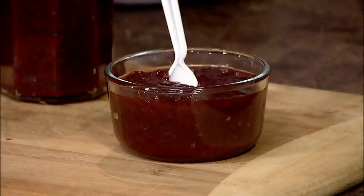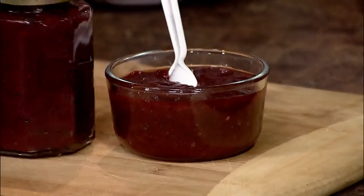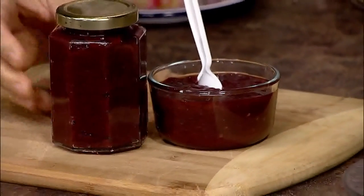It keeps very well in the refrigerator about 3 weeks in a jar like this, or if you put it in a closed jar like this, it would keep a little bit longer. So I hope you'll give this a try in your crock pot.